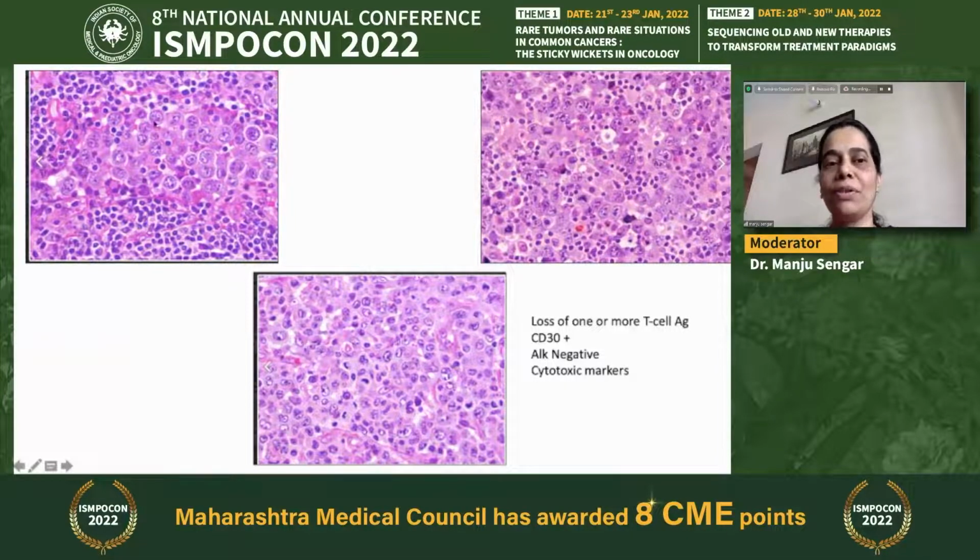There is effacement of nodal architecture. And you do see these large cells, we call them hallmark cells. And once we do the immunohistochemistry, sometimes you may just have these neoplastic cells limited to the intrasinusoidal region. And typical IHC, as Hari mentioned, is that it's CD30 positive.